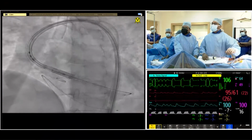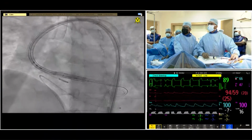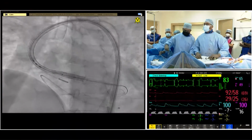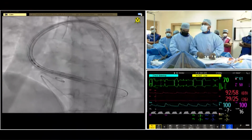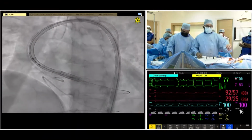Okay, we've crossed the valve, I think. And let's just do one final check. Okay, that's great. Long term, there is a difference created. Absolutely. So that's the other reason I forgot to mention. I don't want to jail the coronaries. I want a wide area there.